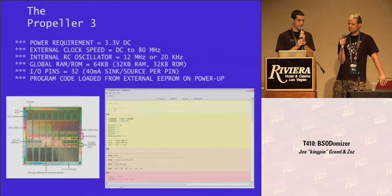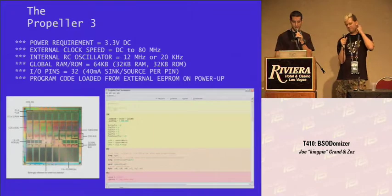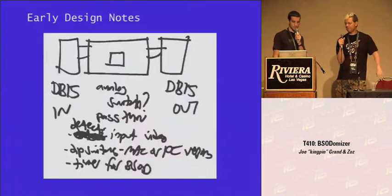Oh, and the interesting thing is, as opposed to most microprocessors these days that have their flash or ROM internal for program storage, this thing uses an external EEPROM, which I'm not exactly sure why. It's totally insecure, so people won't be able to use this for any security applications, but I don't know. That was just something Chip wanted to do.